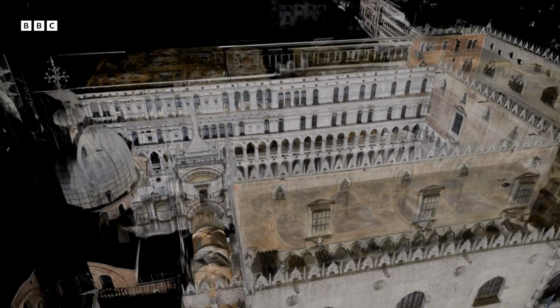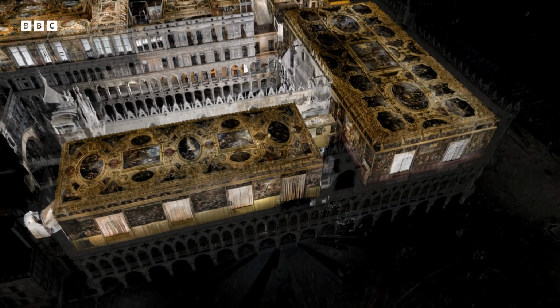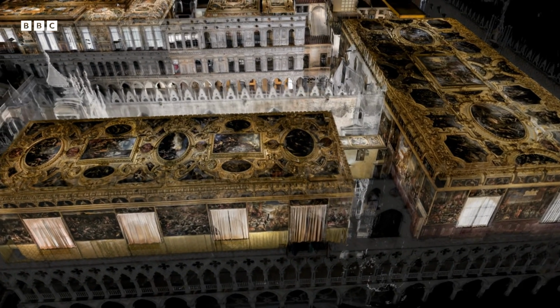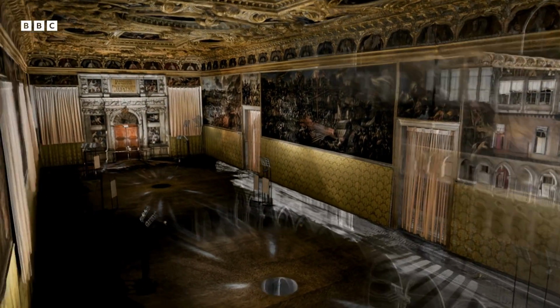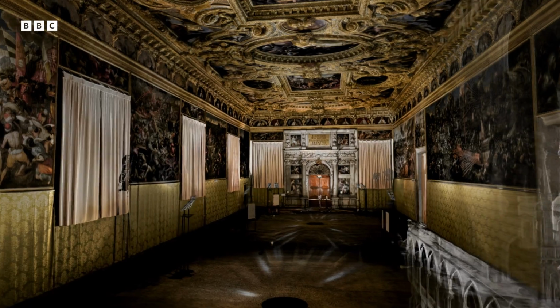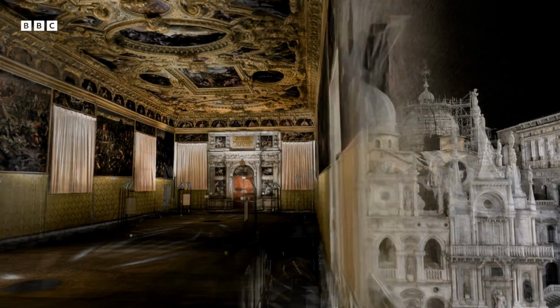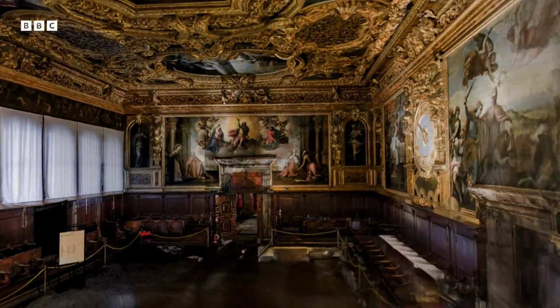Our scans uncover the labyrinthine internal structure of the palace. It reflects the Venetian Republic's complex political structure that evolved over these centuries. This is the room where the Venetian leaders gathered to elect the Doge. He would then hold the position for life. Then there are grand halls for overlapping and competing bureaucracies diluting his power. There's the Senate, the College, the Council of 10.